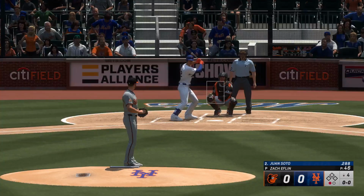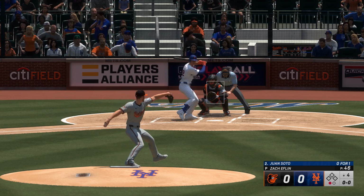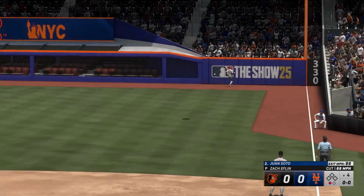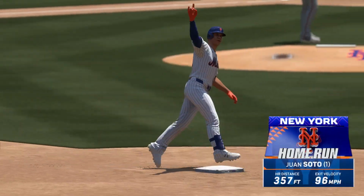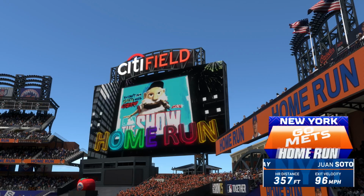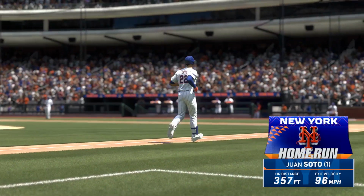Here's Juan Soto. Struck out swinging his first time. Swing and a drive, deep right field. That ball's carrying. That's long gone. They must be going crazy in the dugout. Just like that, they move in front. It's 1-0. He only needed one swing to square it up.